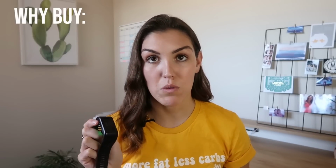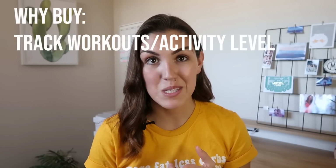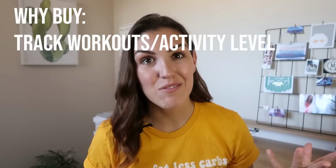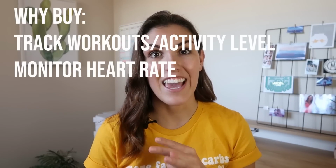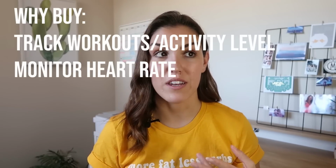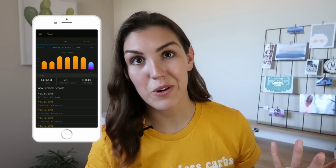Some of the reasons you might want to buy a fitness watch are to help track your workouts, to track your steps, just keep you more active throughout the day, to track and monitor your heart rate. And some also have GPS and you can navigate with them. So personally, I love looking at stats for things like this. Every time you do a workout or just your steps for your day, this all links with the app, and then you can just track trends, try to reach your step goal every day.